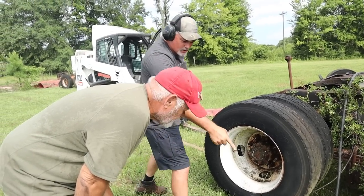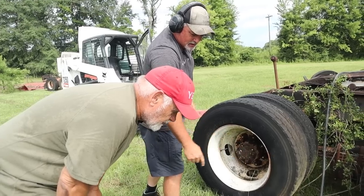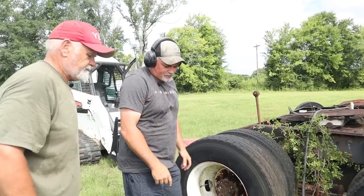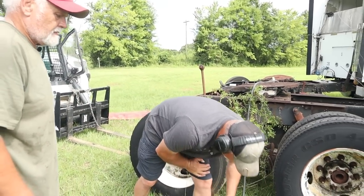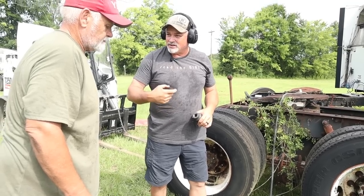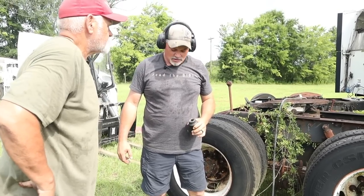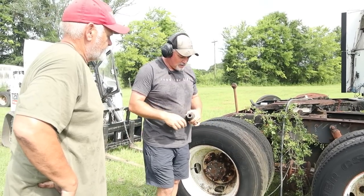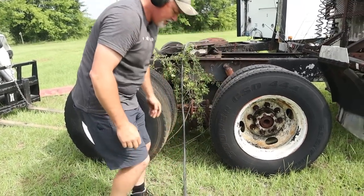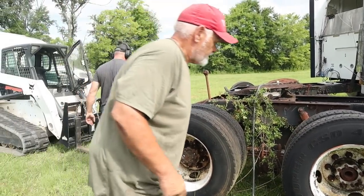Is that half inch or three quarter? That's three quarter, so. Yeah. But you got that half inch adapter right there on the end of that socket. I don't have a three quarter to half inch because my impact is a half inch. Okay. See what I'm saying? Roger. We'll just have to use this. Yeah. I don't think I do. Let me check. All right.